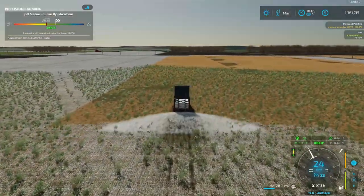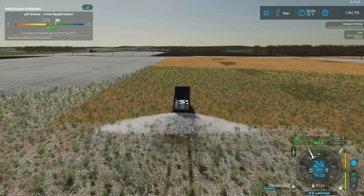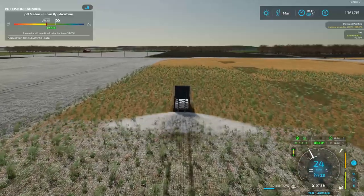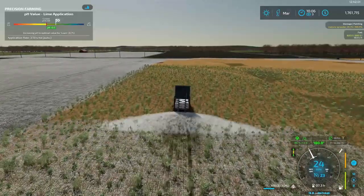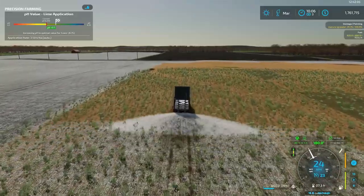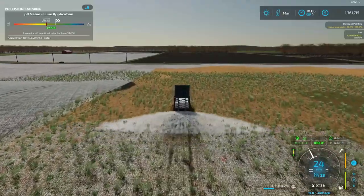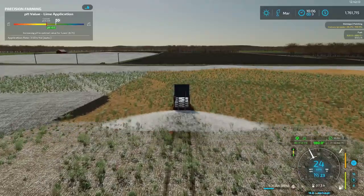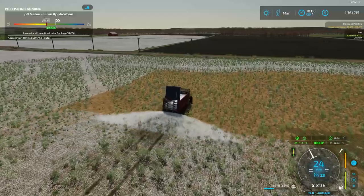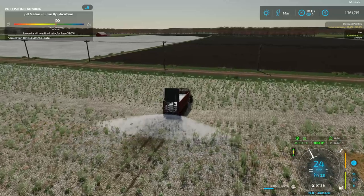Wow. I can really tell that I forgot to put down lime before we planted the soybeans. We are flying through this lime. Holy cow. We may have to buy some more. But we're not gonna do that until we know for sure. I bought a little bit more than what this truck can hold. So hopefully we'll luck out.